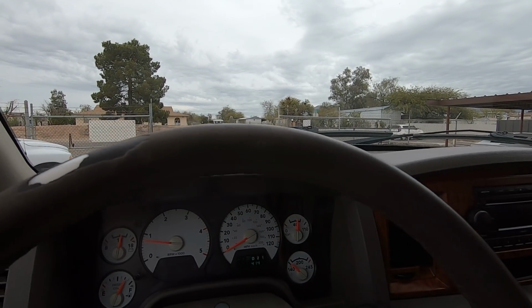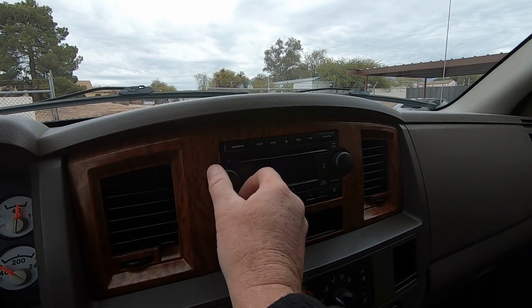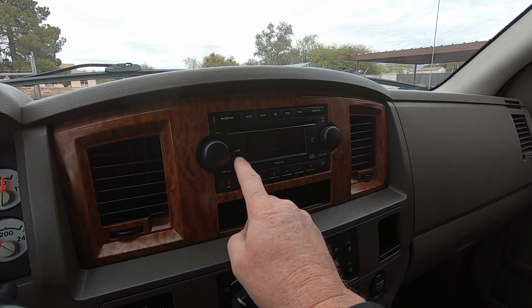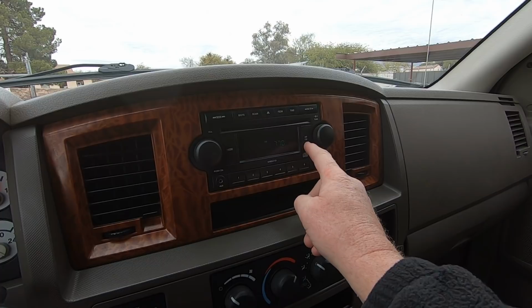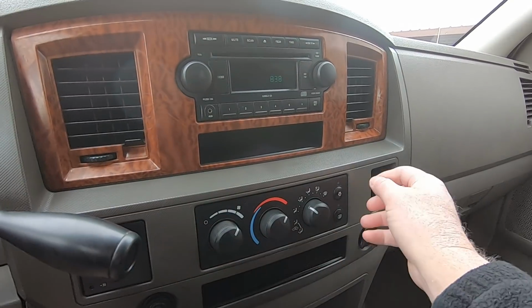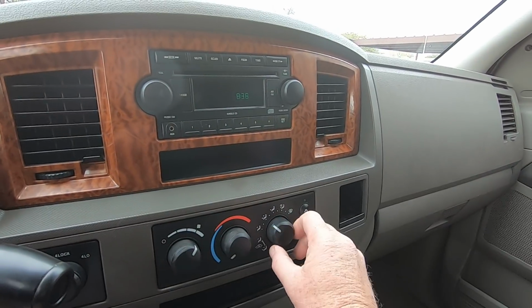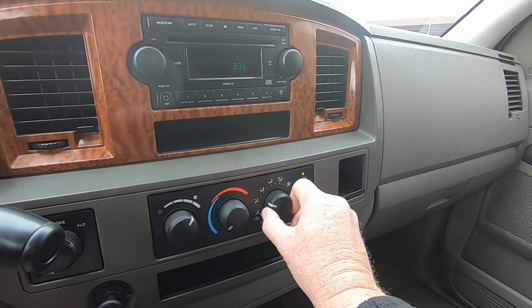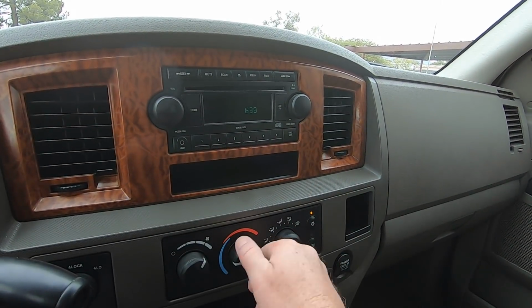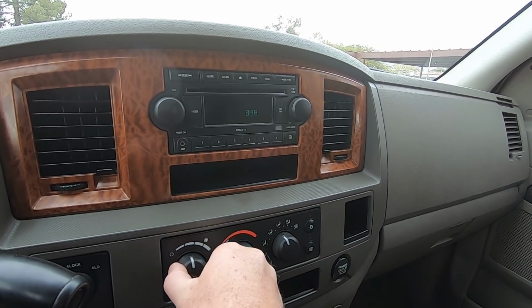Get my seatbelt on. Had to find the clip there. All right, let's see. Radio. Let's see. Mode. FM. Radio. Heater's working for sure. Let's go to air condition. Yeah, definitely, except we don't need some air because it's kind of cold. So let's turn all that down a lot.